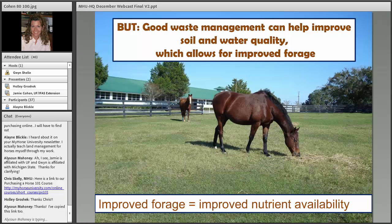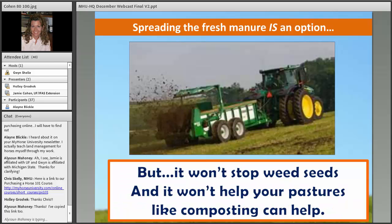But okay, this is the good thing. Waste management. Back in the day, before there was fertilizer that you could buy in a bag at Lowe's, people used to always compost their own chicken manure and horse manure and cattle manure and pig manure. And all these things got mixed together with their kitchen scraps and everything. And that's how they made their fertilizer. And in this capacity, composted manure can be really great. It can really help improve the forage by being a slow-release fertilizer, helping to kill weed seeds, helping to add organic matter to the soils, which add good microbes. All these things are really beneficial. And that's just good waste management can help do that.